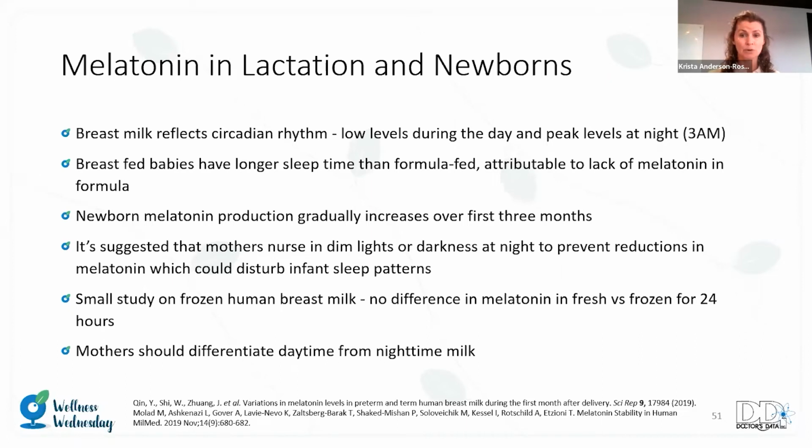Breast milk contains melatonin, and it reflects the diurnal rhythm with low levels during the day and high levels at night. Breastfed babies have been shown to have longer sleep times than formula-fed babies, which is likely attributable to the lack of melatonin in formula. And it's suggested that at night, mothers should have the lights off as much as possible to ensure that appropriate amounts of melatonin are being captured in that breast milk. And it isn't until the end of those first 3 months that newborns start to produce their own melatonin.